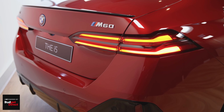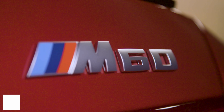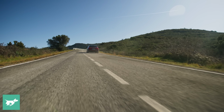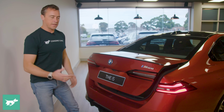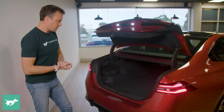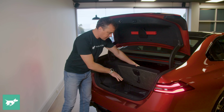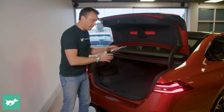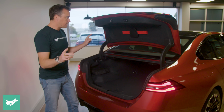When you get to the tail end of the i5, there's more to take in. Lovely LED accents in these completely redesigned taillights. I love the frosted sort of titanium look M60 badge. That lets people behind you know that you're not going to be seeing this car for very long. It is very quick. And the boot. Power opening, as you might expect from a car of this prestige, and that reveals a 480-litre boot. Lots of storage underneath there for your cables. No storage for a full size or space saver spare. There is the, in my mind, dreaded repair kit. Love or hate, I'll let you decide.